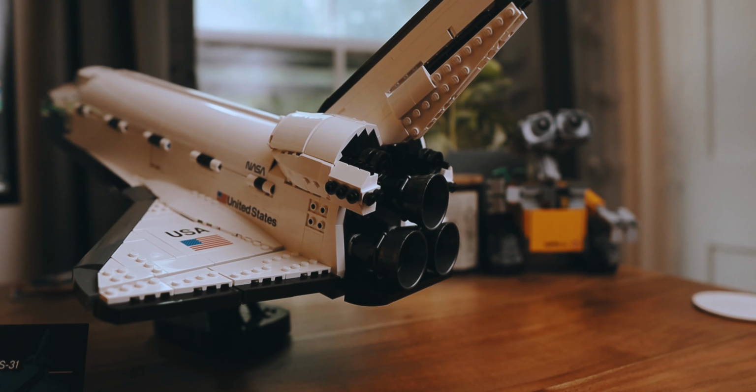I just knocked something off, knocked one of the cameras off. Can't be having that. Now taking a look at the Hubble telescope, it has its own little stand, just like the shuttle, but it can be easily removed. You just pull that stand right off.